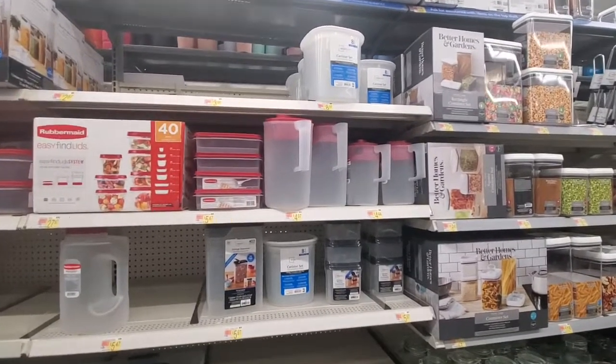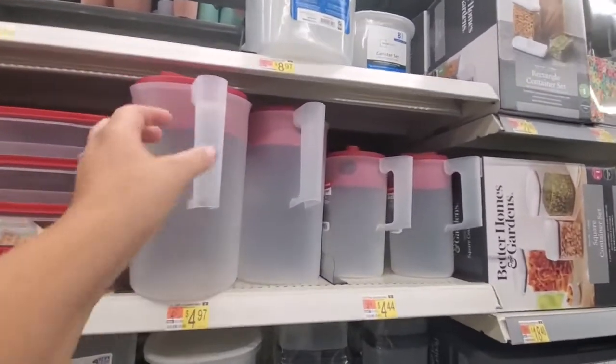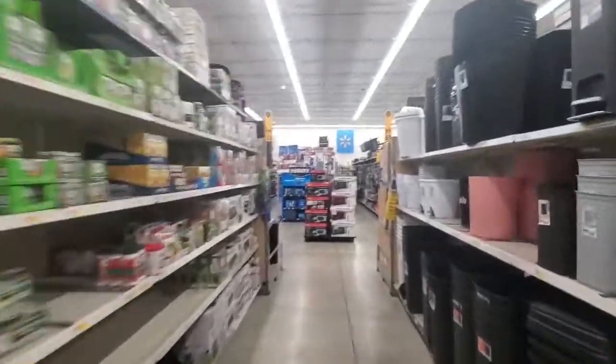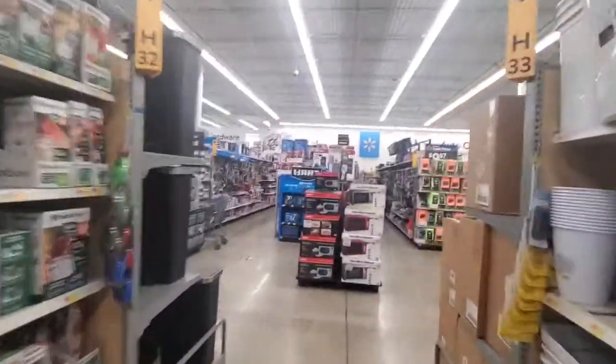They had some other ones on the other aisle. I'll go ahead and show you. Let me grab the one I'm gonna get, and I'll show you the other option that I had today, which definitely wouldn't work for what I'm wanting to do.